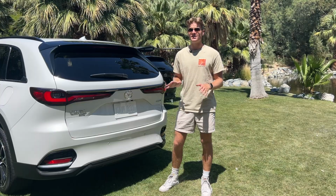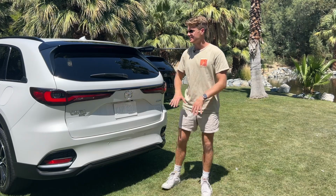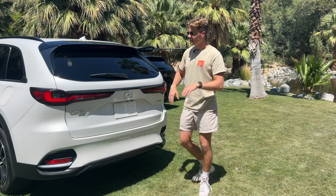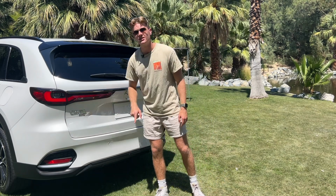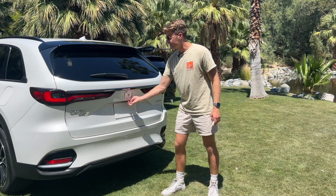Now, I'm not kidding when I said that the CX-70 is basically just a CX-90. The proportions, all of the body panels, everything about this car is the exact same other than the coloring and this little 7 instead of a 9 that you get on the CX-90.